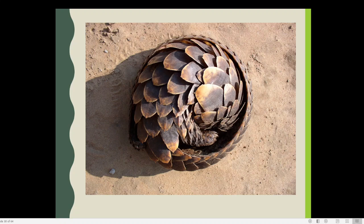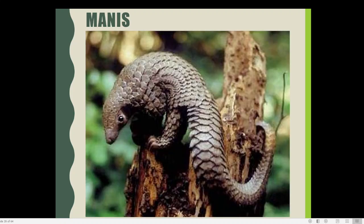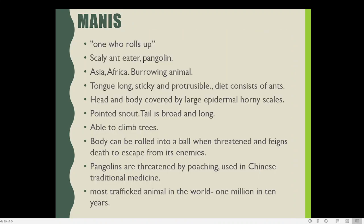So that is the reason why these animals are provided with very large epidermal horny scales. Horny means thick or hard scales. Then the snout is pointed, and the tail is broad as well as long. Here you can see that the tail is very long because it helps the animal to climb and also swing in the branches of the tree. That is why they have a very long tail and are able to climb trees.